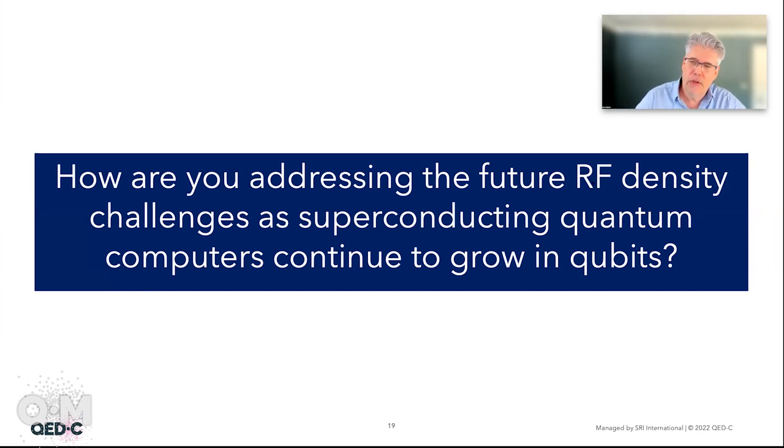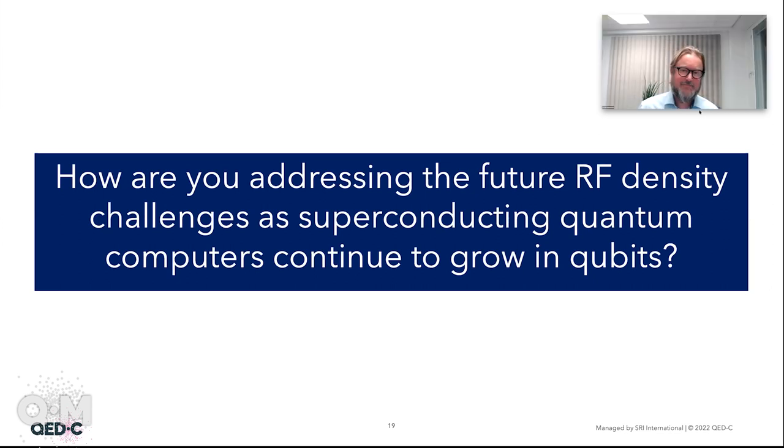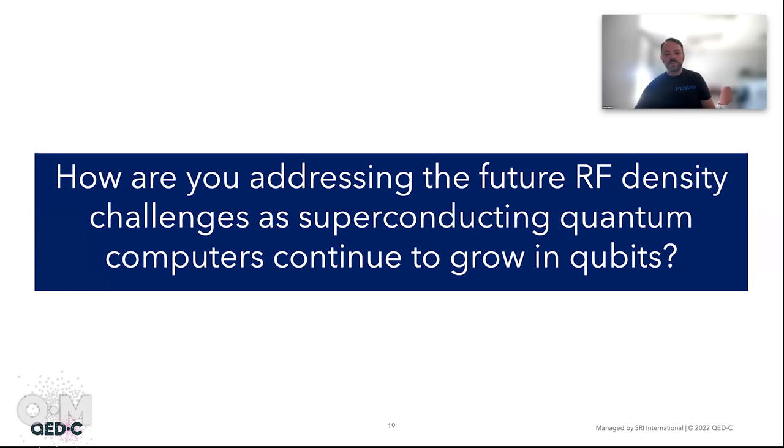Corbin, go ahead. You guys have some new technology in how you're dealing with the RF side of it, at least, right? Yeah, absolutely. I think there are two things you can do when faced with trying to deal with the density challenges around quantum. The one is make a bigger fridge. The second is make smaller wires and components.